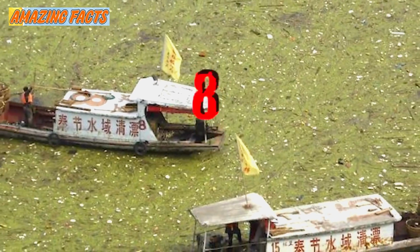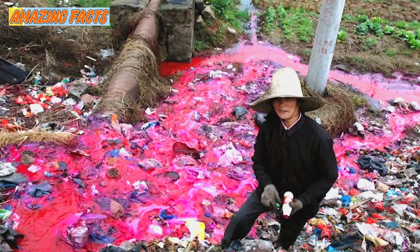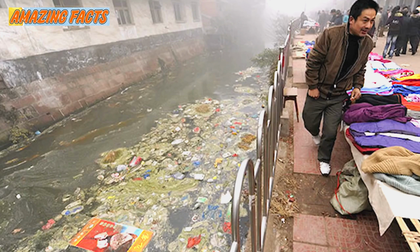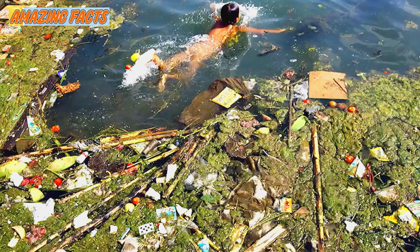8. Water that's filled to the brim with waste is such a frequent occurrence in some parts of China that it doesn't even deter young children, like the one pictured here, from swimming in it.